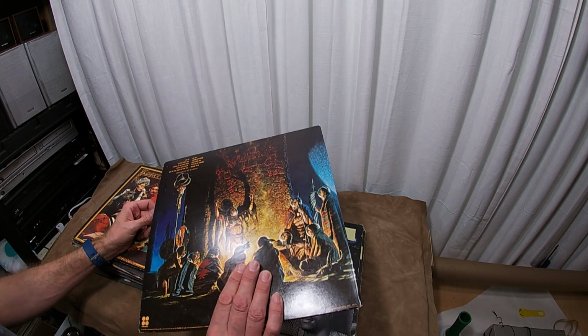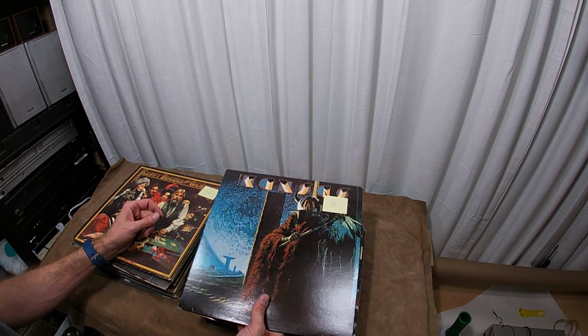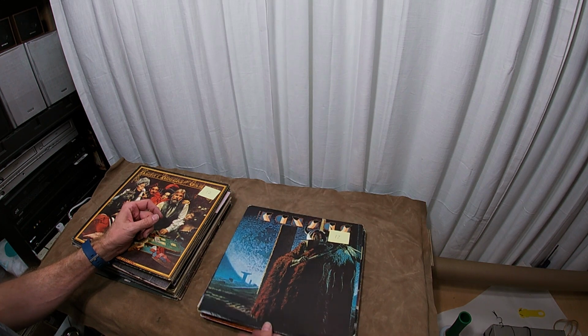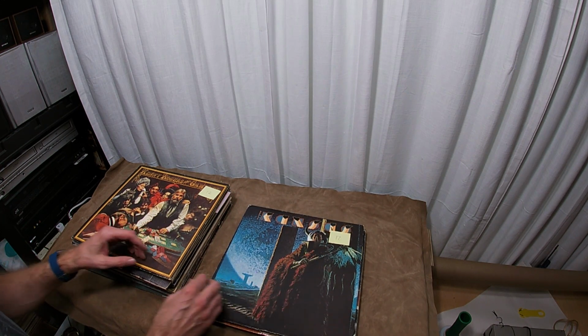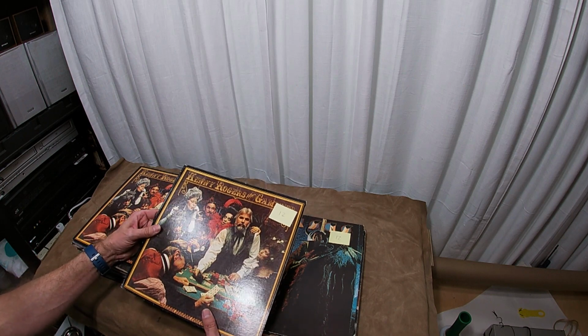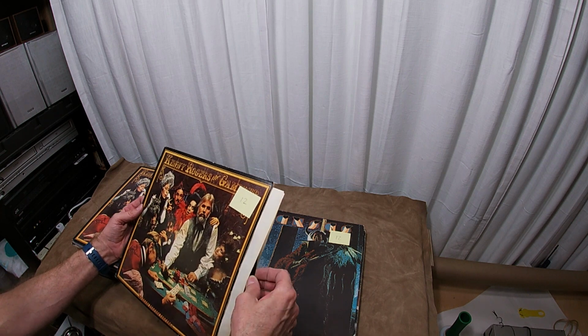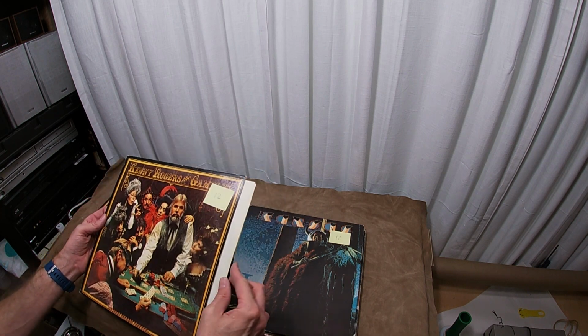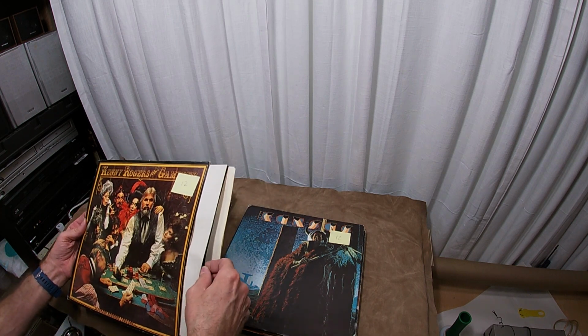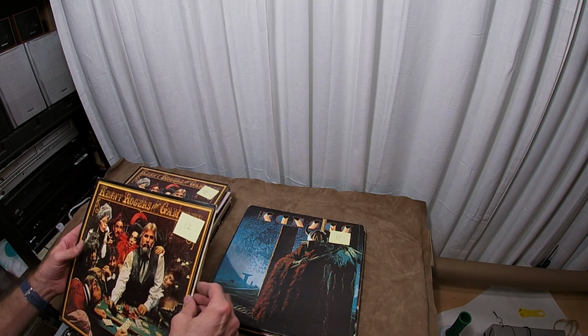Kansas, this one is, gosh, I think when I looked it up, there's like 500 of them out there, but they're all getting pretty good price if they're in good shape. The Gambler, I find this everywhere, but the only time I'll actually buy it is when I can find it in super, super good condition, and it has the poster. So if it doesn't have the poster on it, it's just not really worth it.